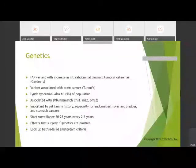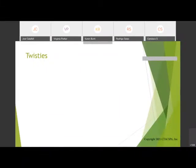If you guys want to look up the Bethesda and the Amsterdam criteria, I've never seen the ABSITE test that criteria for this. I've seen the test obviously for thyroid cancers, but if you want to look it up for Lynch syndrome, you can. It's very easy to look up. It kind of makes sense.